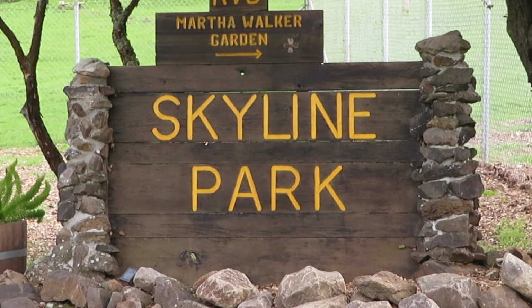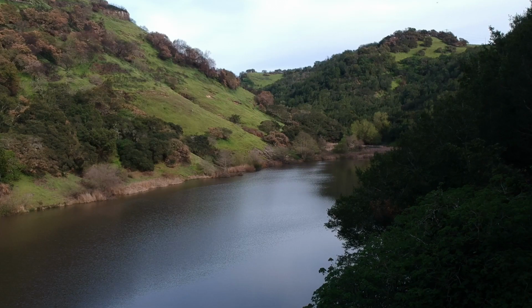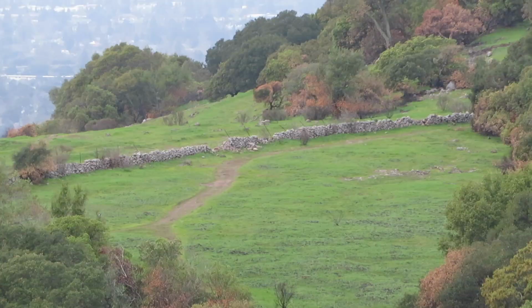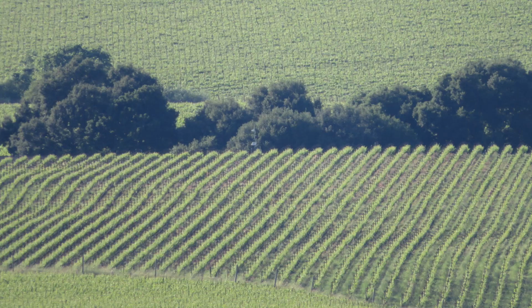Welcome to Skyline Park, located in Napa, California. Skyline Park has more than 25 miles of trail, encompassing 850 acres in this world-famous wine-growing region.